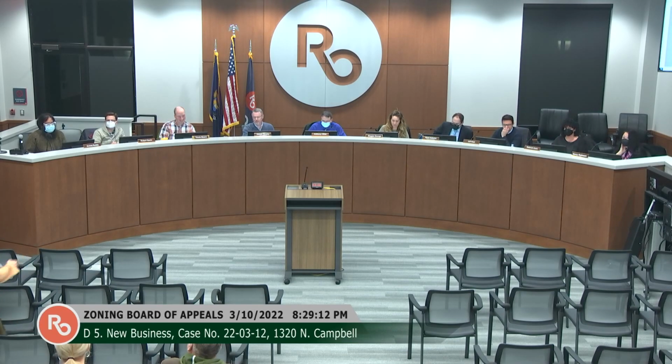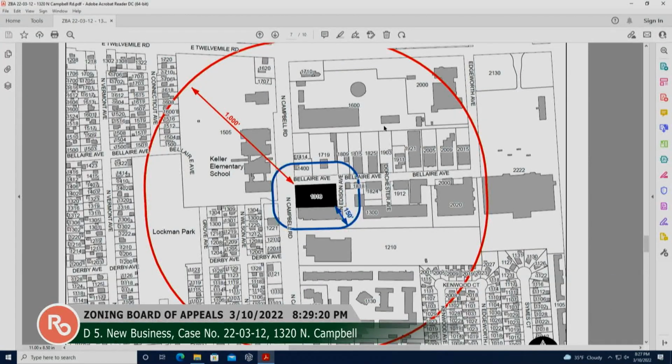220312, 1320 North Campbell Road. This site's located at the intersection of Campbell and Bel Air. It's a one-story professional office building that the property owner recently did an extensive amount of renovations to. They expanded a warehouse building and converted another building into self-storage. The professional office building has numerous tenant suites occupied by a variety of professional and service businesses.